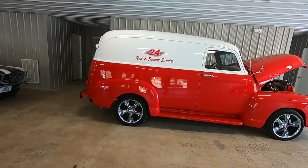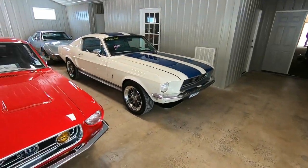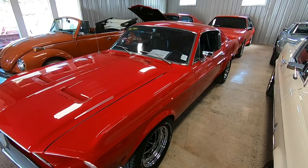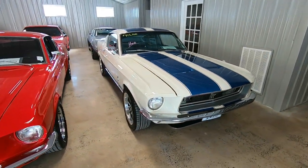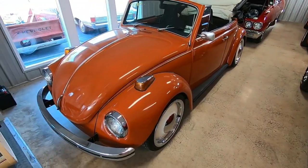Very clean. It's got bucket seats in the rear as well. Somebody added. Of course, the Mustang's on hold. We've got two of them sitting here. It's both 68s. One's 41.9 and one's 43.9. Also got the 1971 Beetle convertible.